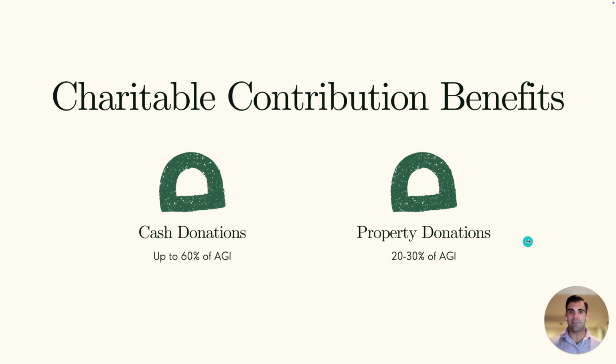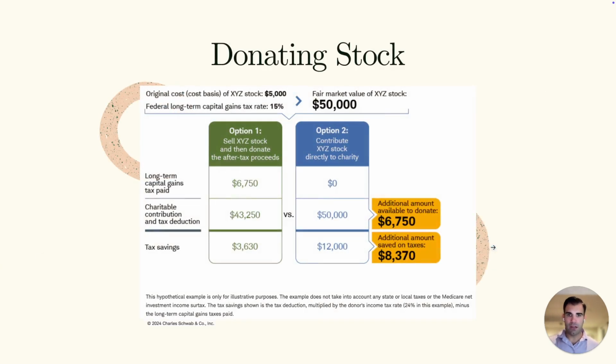charity receiving the asset. One thing I would like to highlight is that donating appreciated stock is actually an incredibly tax-efficient strategy, especially for those in higher tax brackets. So let's break it down with an example. Imagine you own $50,000 worth of XYZ stock, which you originally purchased for $5,000. If you've held it for over a year, you'd owe 15% capital gains tax on the $45,000 gain.